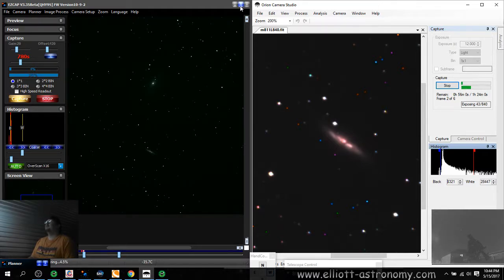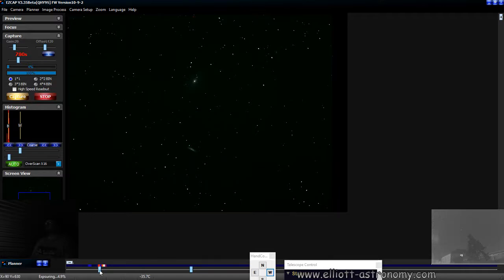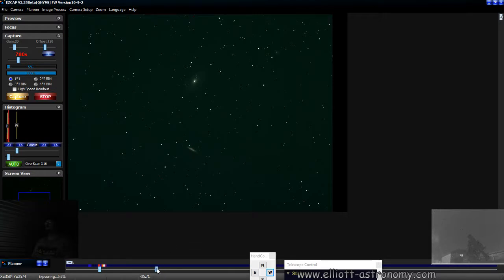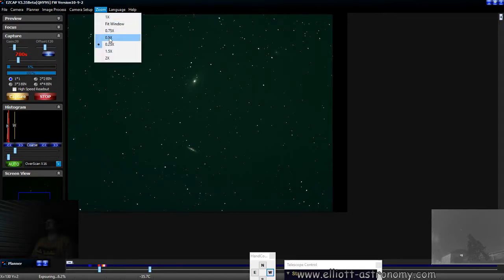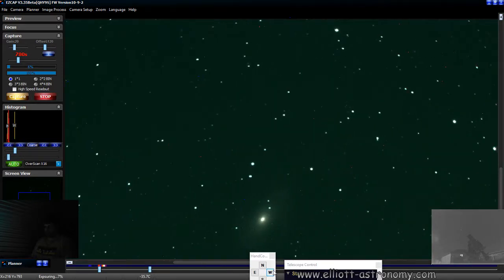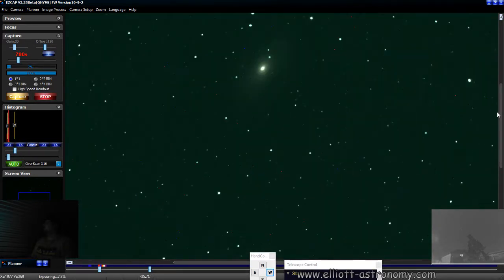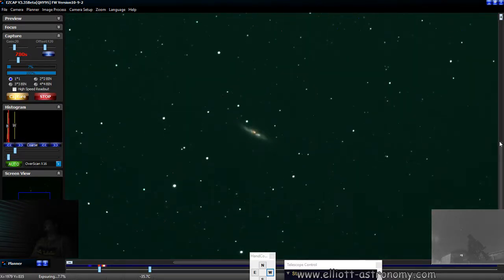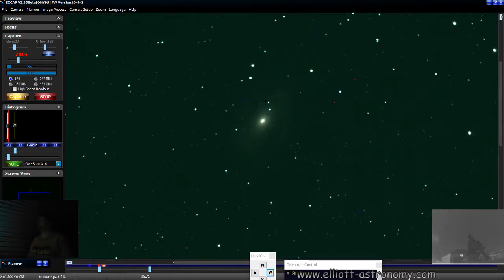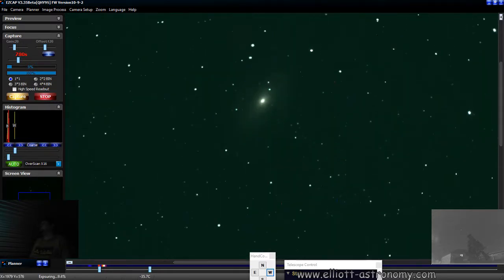And the one on the left, let's see how this one turned out. See how the stars turned out too. That's what I want to see. Not bad. That definitely turned out pretty good. I love this one because you can see the two spiral arms on this one. That turned out really, really well.